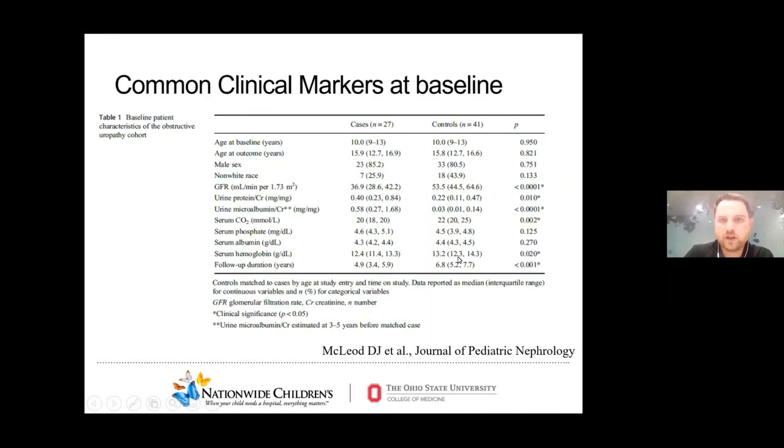So the first study that I did was looking at common clinical markers. These are markers that you can order right now for your patients in the lab. They're not novel markers that you need to do a research protocol or do ELISAs on. These are markers that you can order right now. And I wanted to see in this nested case-control setting within CKiD, where cases are patients who progressed to require dialysis or transplant and controls had not progressed over the course of their follow-up, if any of these variables predicted which patients would progress and which would not.